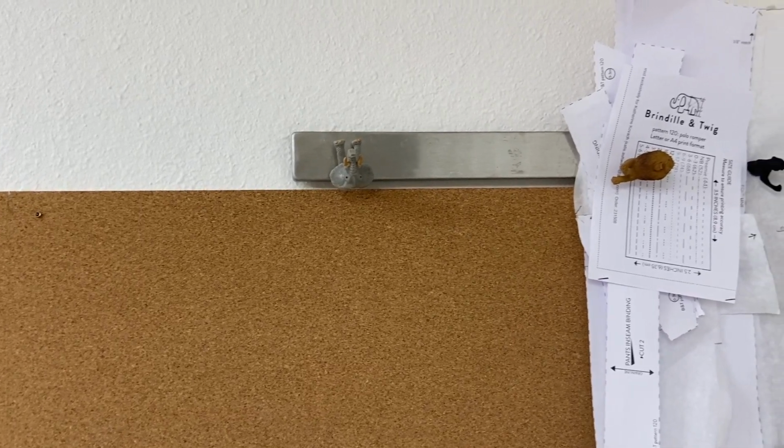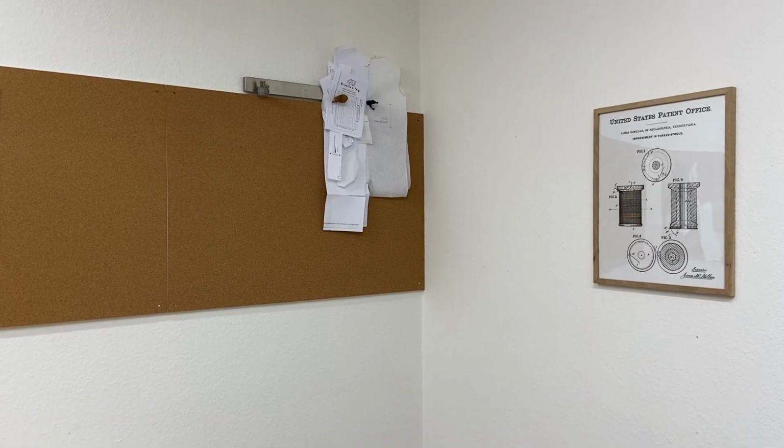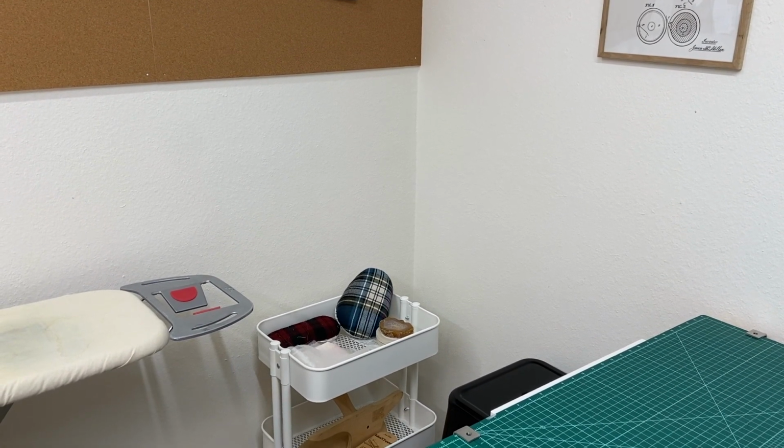So at this end, I decided to put up a magnetic strip like the ones they have for knives in the kitchen right above the bulletin boards, and that way I can just hang the patterns up with the magnets out of the way, but not too out of the way. So that lives on this side, and then the rest of the board is for whatever I feel like needs to be up on a bulletin board.